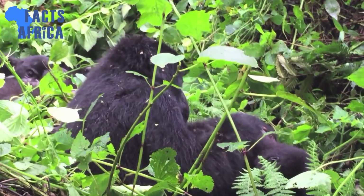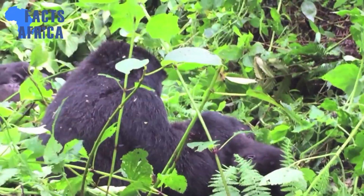Fact number 4, Uganda is home to the endangered mountain gorillas that reside in the Rwenzori Mountains of the country.